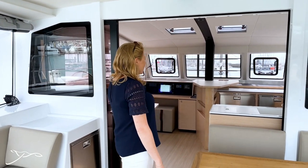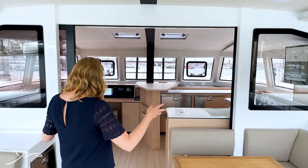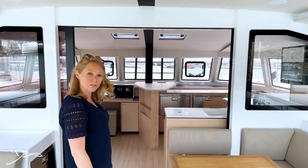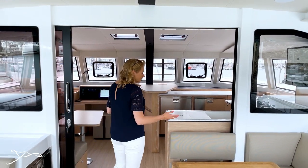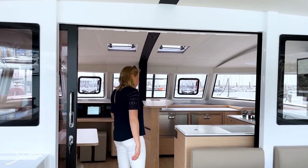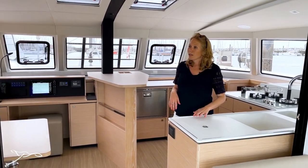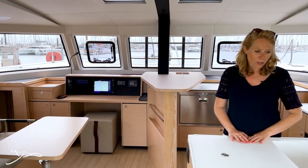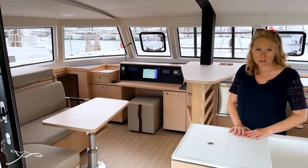Now looking to the inside, you see that we have a big opening thanks to this large sliding door. And you can observe that we have a direct communication between the galley and the cockpit. If we have a look at the saloon, maybe it's the place where we have realized a lot of modification.